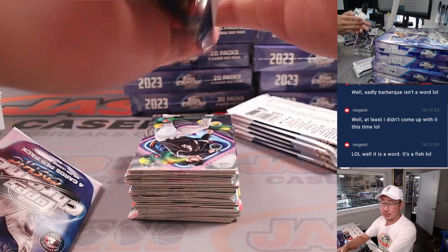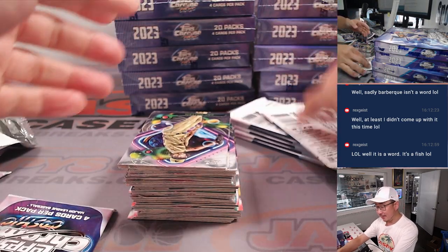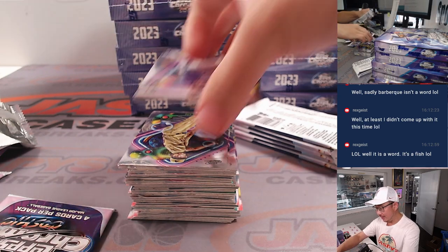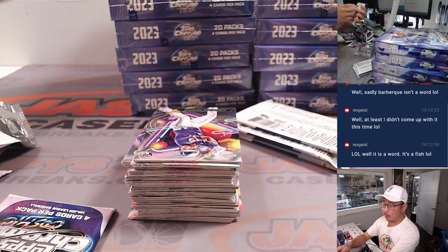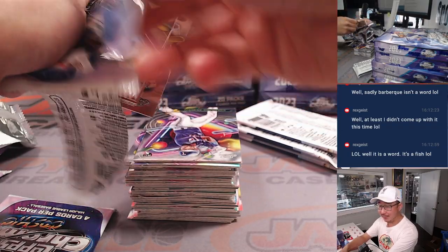Well, it is, or it's a fish. So not really a fish, an urchin. But also, barber Q would be two words, is how I see it in my head.